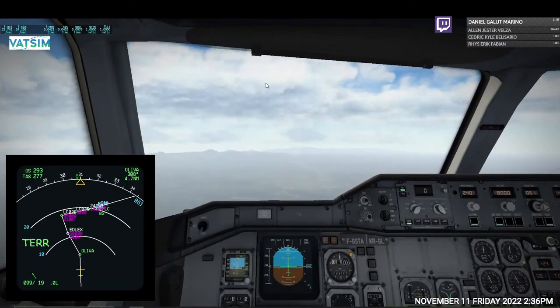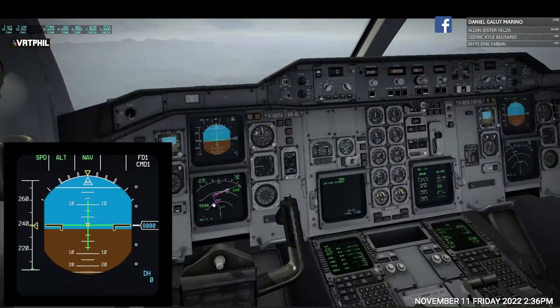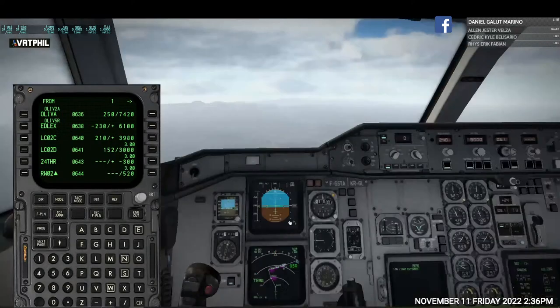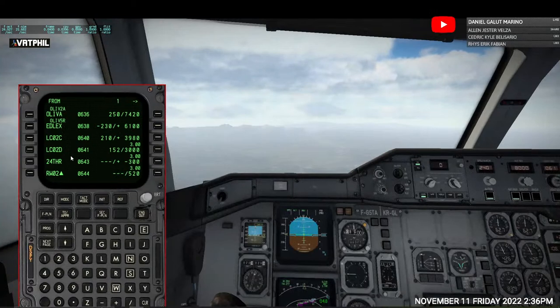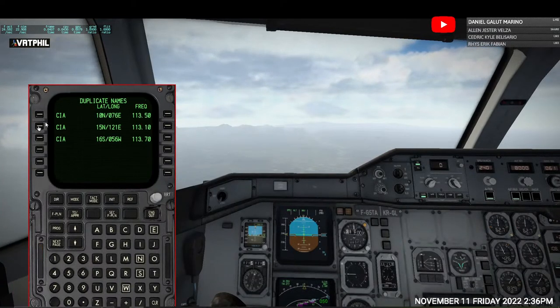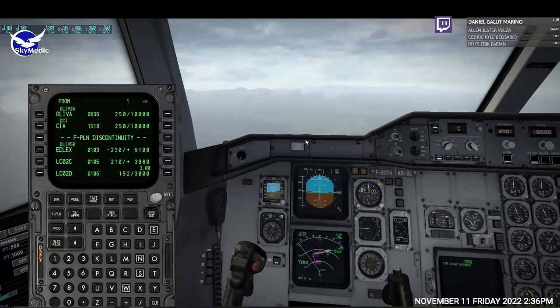Descend 10,000 feet, cleared Naga 4 Echo, expect RNP approach 06. Descending 10,000 and cleared Naga 4 Echo approach 06. Manic 1, request lower. Manic 1, descend 5,000. 5,000, Manic 1.